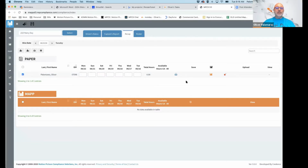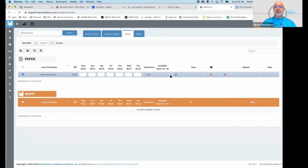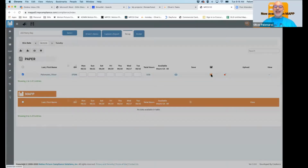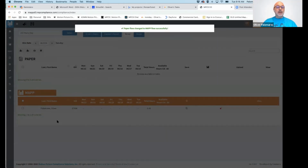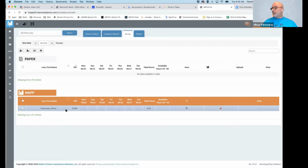While all of this just happened, the driver mysteriously found his phone and goes, whoops, I got my phone. Can I do my recap on MAP now? Sure you can. Since we haven't done anything major here, this little icon now would be able to move the recap back into the MAP section. Doing this, and magic happens, and here the driver is back.